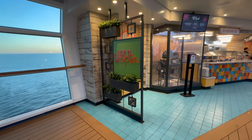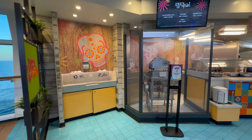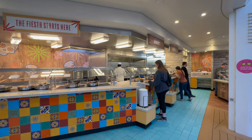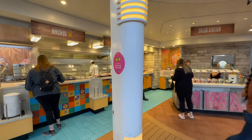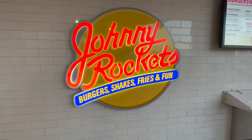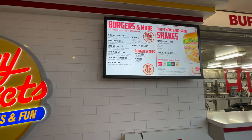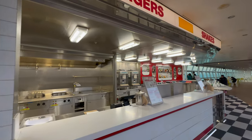Back down on deck 11, we told you about El Loco Fresh. If you have more questions on it, make sure you watch our video on the food from Navigator of the Seas, where we go into detail on each venue and what food is good and what food is not. If you'd like a good burger on the pool deck, Johnny Rockets is always good. But do remember, this is a specialty restaurant and it is an additional charge unless you have the specialty dining package.